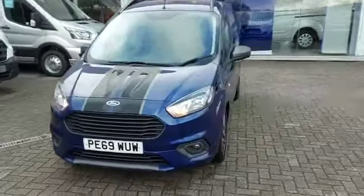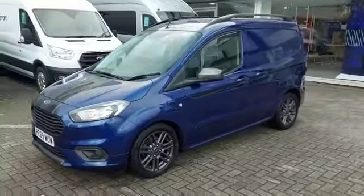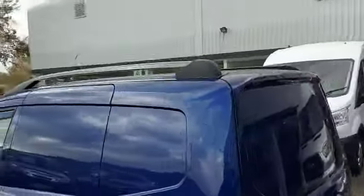As you can see, it's in deep impact blue. Very much sought after colour now. Got the sport alloy wheels and the sport stripes, decals along the side there. Roof rails on the top of the van.